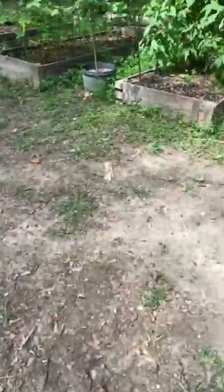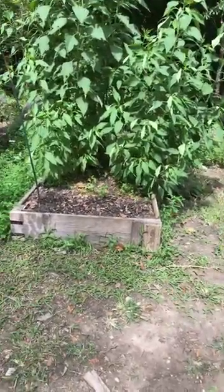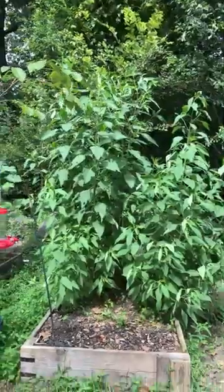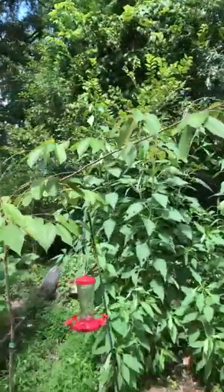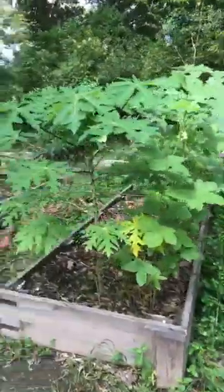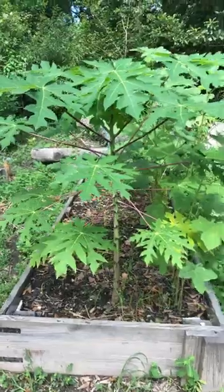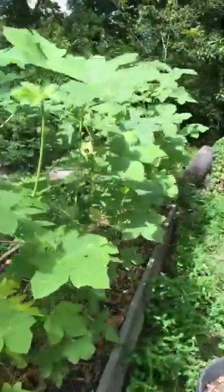So got that, and a little garden update. A lot of stuff didn't make it and a lot of stuff did. This is my Jerusalem artichokes. They are roughly about 7, maybe 8 foot tall. My papaya, which is doing really good, it's doubled in size since I planted it a couple months ago. Same with my okra.